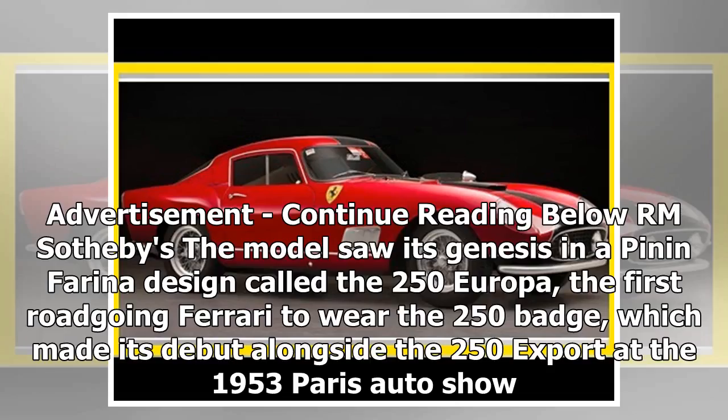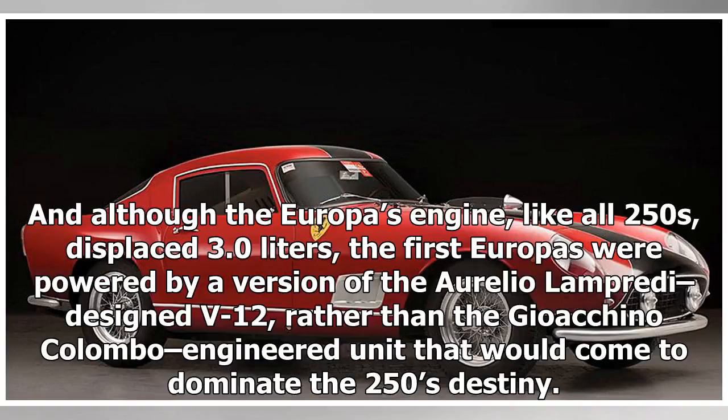The model saw its genesis in a Pininfarina design called the 250 Europa, the first road-going Ferrari to wear the 250 badge, which made its debut alongside the 250 Export at the 1953 Paris Auto Show. And although the Europa's engine, like all 250s, displaced 3.0 liters, the first Europas were powered by a version of the Aurelio Lampredi-designed V12 rather than the Gioacchino Colombo-engineered unit that would come to dominate the 250's destiny.